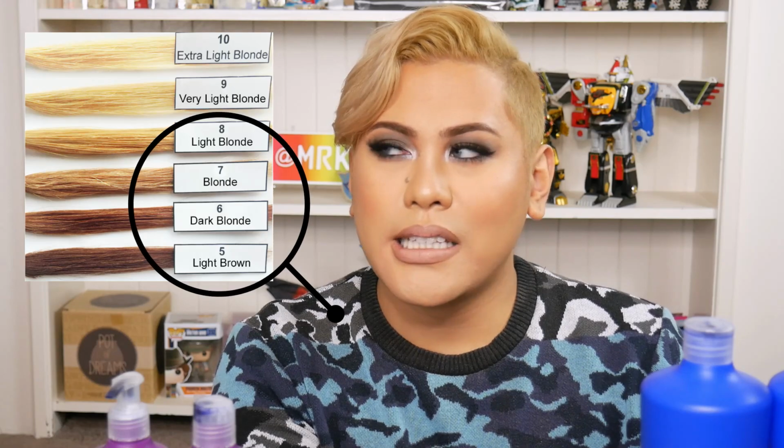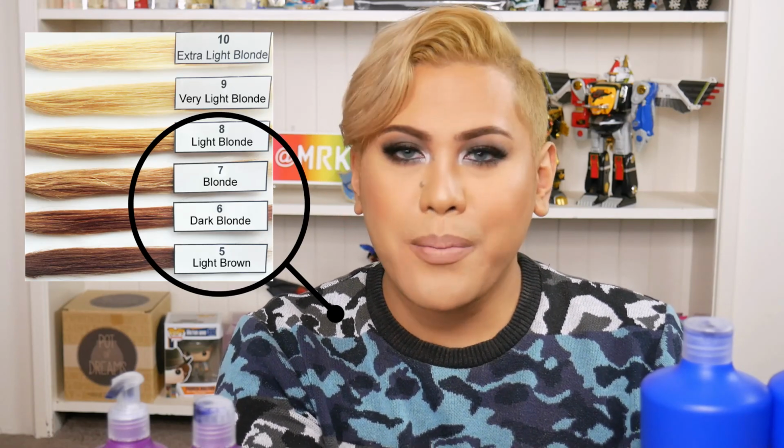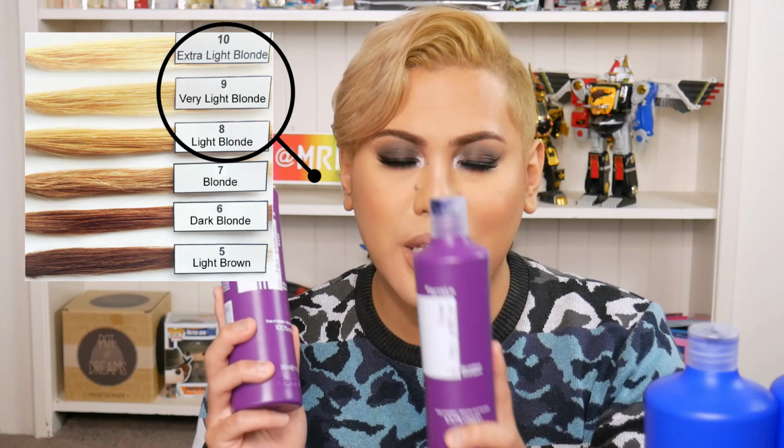So let's get started. Let's go with the traditional recommendation as to who should use the blue, who should use the purple. Traditionally the blue shades are more for orangey hair, hence the no orange line. So if you have, let's say, light brown to dirty blonde hair, that particular hair range still has a little bit of orangey tones in it, like reddy orangey tones, and this will counteract that and give you a nice cooler tone of brown or dirty blonde. And then traditionally for the no yellow range, or just purple shampoos in general, these ones are aimed at people that have light blonde hair.